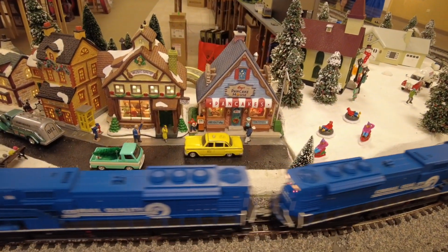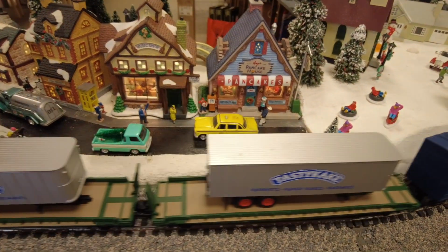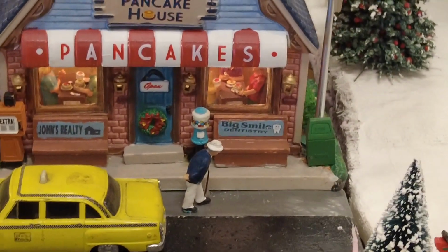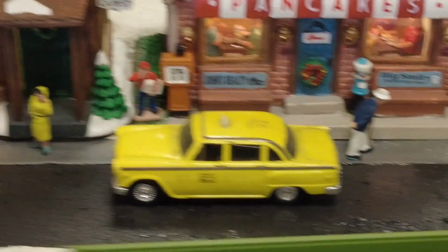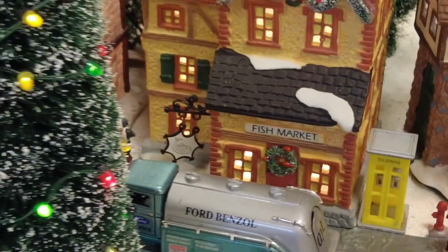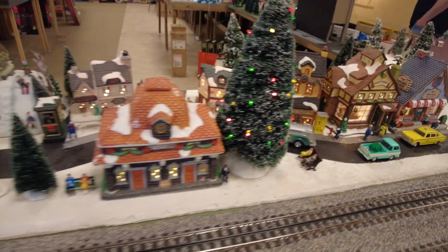Coming back around to the front here, we got ourselves a classic little holiday village. This is really cool. See if I can zoom in. These buildings all have interiors. You got people eating at the pancake house, and I'm pretty hungry right now, so that sounds pretty good. We got some people checking out instruments in the music shop. Personally, I'll skip the fish market, but still a cool addition to the layout.